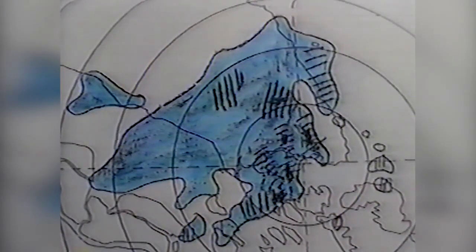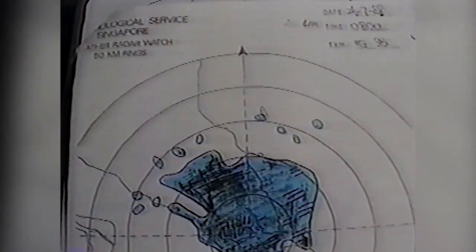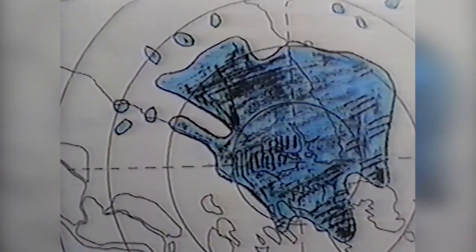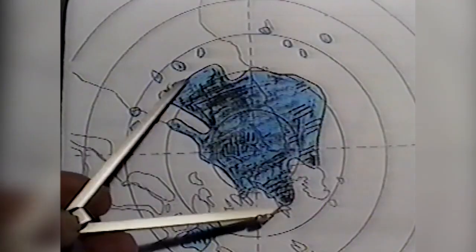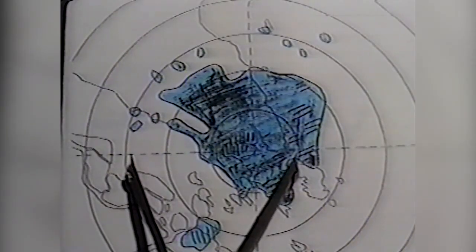By 2 p.m., the island of Singapore and most of southern Malaysia has been simply engulfed by this rain mass. The system maintains its size and density on through 3 p.m. on the 26th of July. These are official maps. By 4 p.m., all of southern Malaysia is enveloped in this massive unforecast system. 50 kilometers between the rings, as we told you initially, and there you have 200 kilometers.